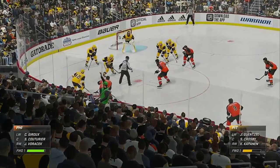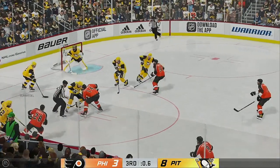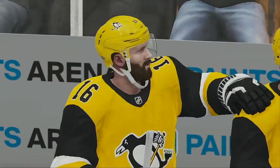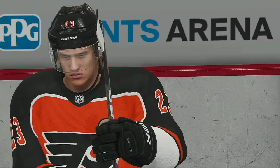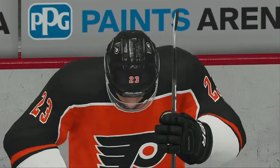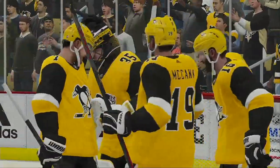Pittsburgh's put in one of their most complete efforts that we have seen in quite some time, up big time late in this third. And that'll close the book on this one as the final horn sounds. Well, they'll look at it and say, hey, we controlled play at certain points. We had a better faceoff percentage, but just not enough.